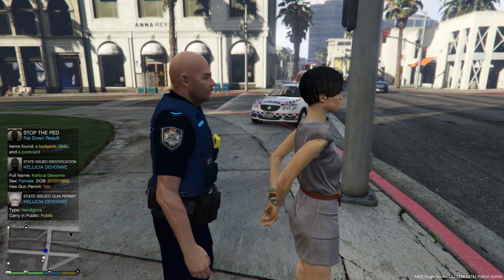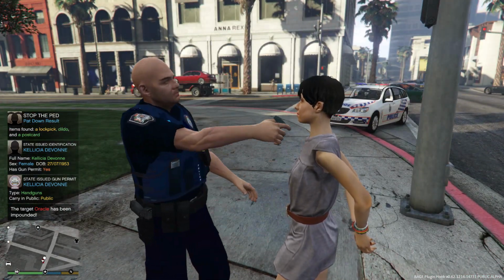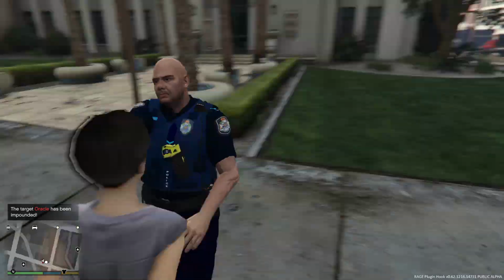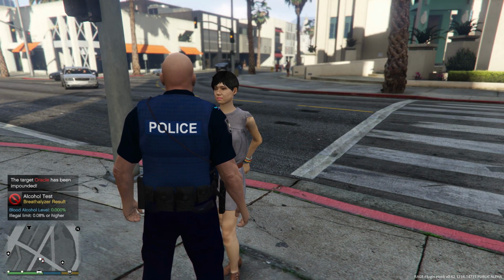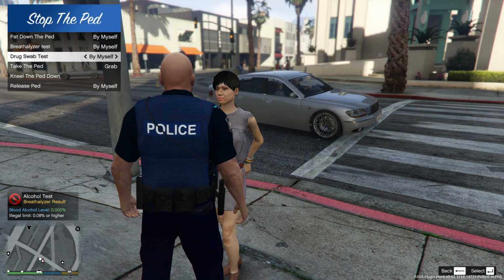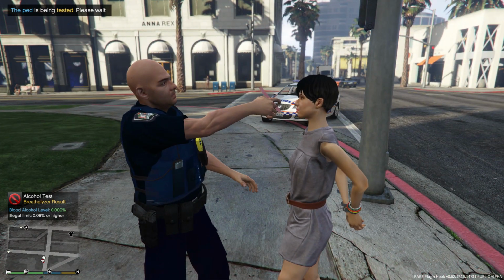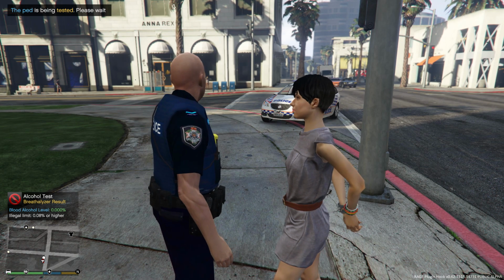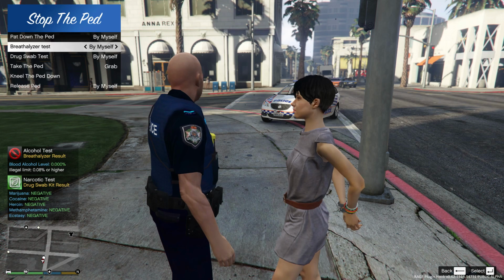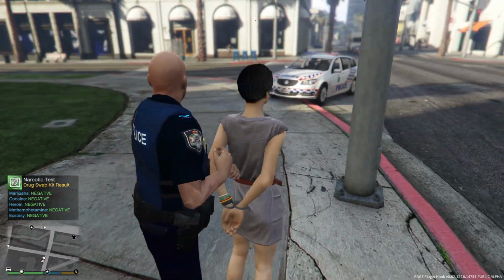We're going to do a breath test on her because she did have an open alcohol in her vehicle, so we're going to do a quick breath test with the asthma puffer. We'll see what we're going to get here. She is not drunk today. We'll do a drug test too, because I really don't trust her. Thanks. Okay, so she is all good. On that perspective, she is very lucky, but she is going to be given a lot of charges today.